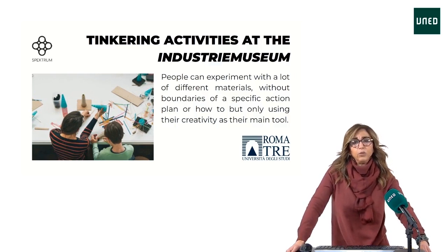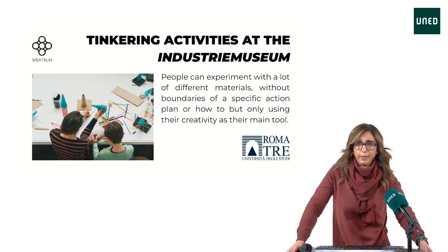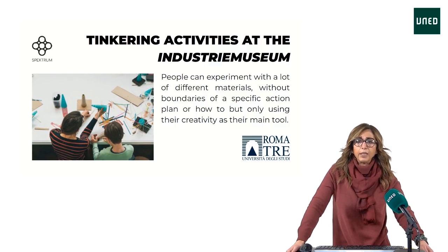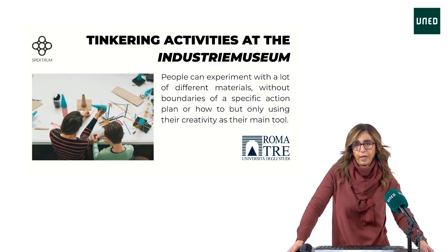So again, you can deepen on these subjects. Again, lots of literature is available related to object-based learning and tinkering for ASD people. And I really support the idea of working with this kind of resources before the visit to plan your own program.